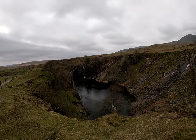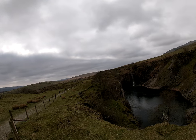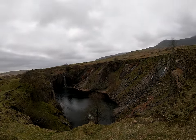See the little tunnel through the river? It's like a gorge just up the left hand side of that path. I think a tunnel comes out. It's a tunnel.